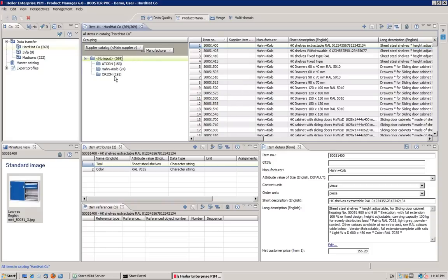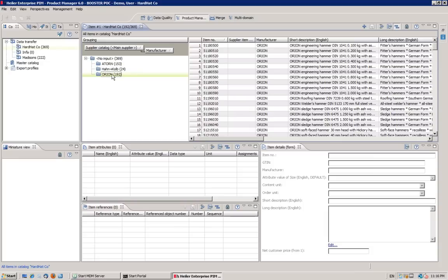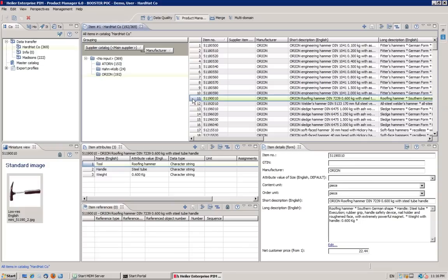I can continue to further filter this list by double clicking on, for example, the Orion manufacturer. So again, we will now narrow that down to just the Orion. And if I scroll down, I could just pick any item here to show you what you would be seeing. I could select a particular item, double click on it, and what we see here is some further drill down on the specific item.